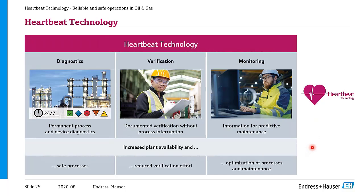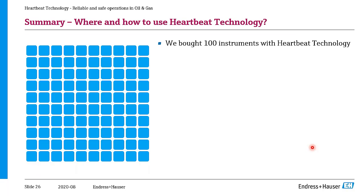We only have so much limited time today, but I hope that this part gave you some rough insight into what Heartbeat Technology stands for, what we're trying to do, and more importantly, how you could profit from Heartbeat Technology in your operation. And as a summary slide, I like this example or this approach, how we could think about Heartbeat.